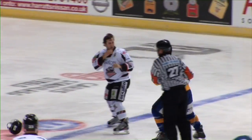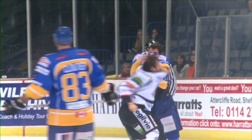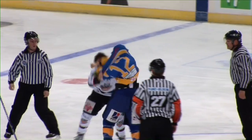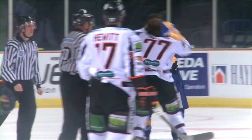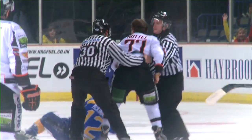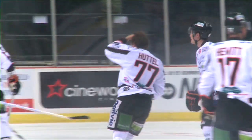and McKinney. The two of them drop the gloves. The linesmen think about breaking it up early, but they don't. And it is McKinney who goes first, then Huttle with some big rights. The two of them standing up well to each other. McKinney's shirt just goes over his head for a time, and the two of them really landing big bombs on each other. That was a good man-to-man fight, a tough fight between the two of them.